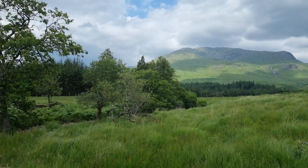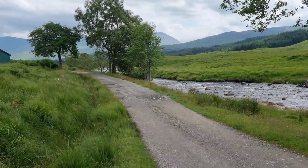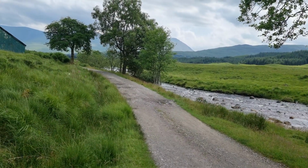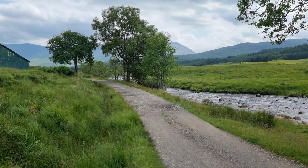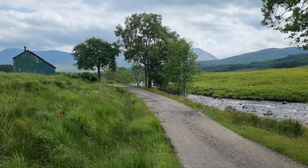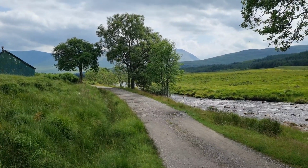Back down at the gravel road, turn left. This gravel road is a bit tricky to cycle on. It's had a fresh topping up of sort of seaside pebbles and they're not compacted down, so it's a bit loose underneath the tyres. About 2 kilometre cycle back to the road, back to the van.